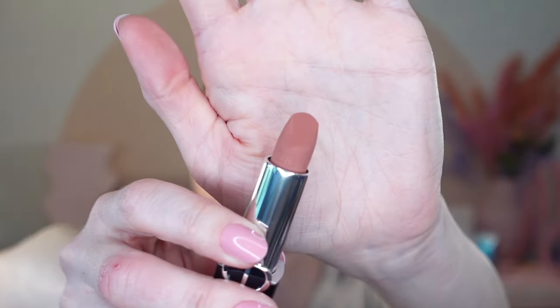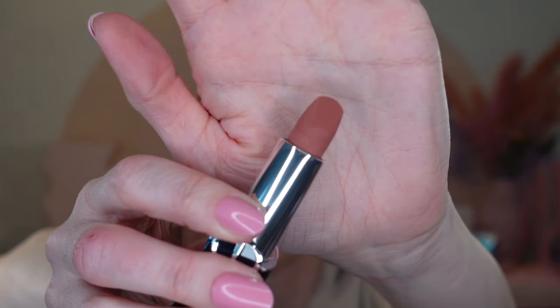I picked up one more of the velvet shades, and this is one of their newer nude shades. They also came out with a nude collection recently, and this is 221 Frau Frau. Sounds like a dog's name. And this is a beautiful, oh my God, the imprint on these, it's so pretty. This is a beautiful nude shade.